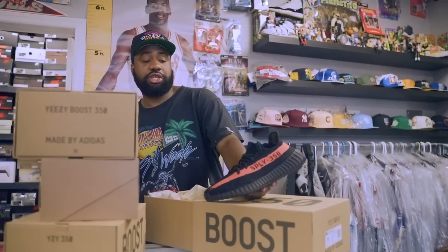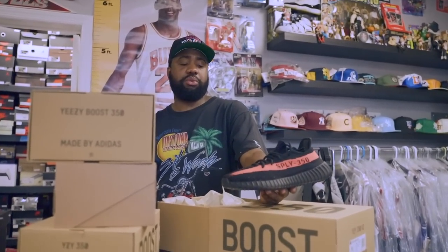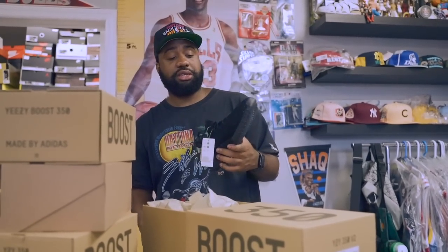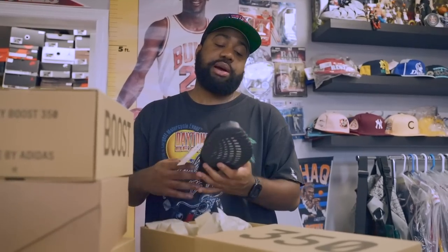It's a colorway I feel like we should at least have one or two pairs in, because I think we can move it for the $300 that it's going for. So really nice shoe. If I was into Yeezys, I would definitely cop these. But you know, they're a couple years too late.